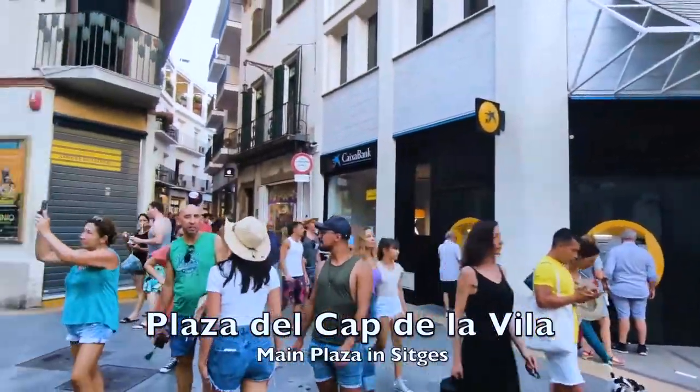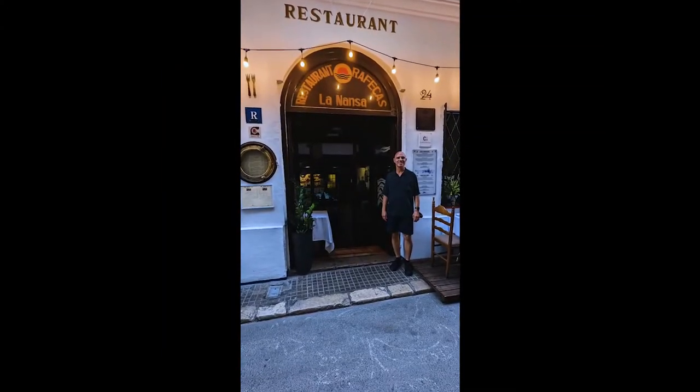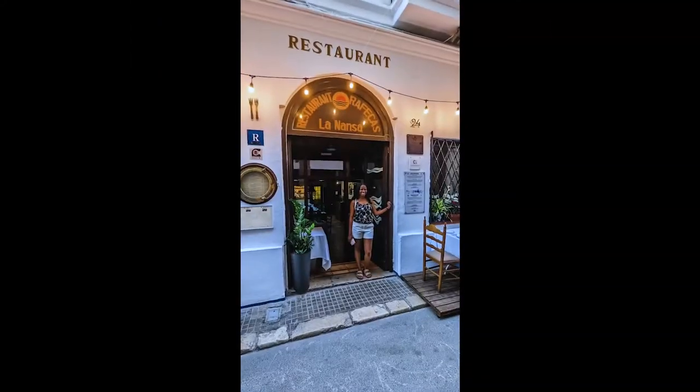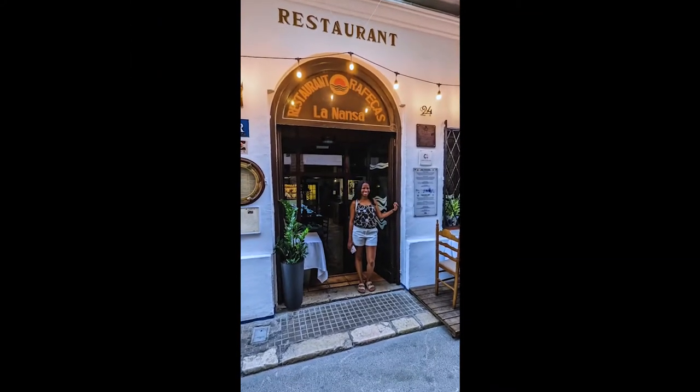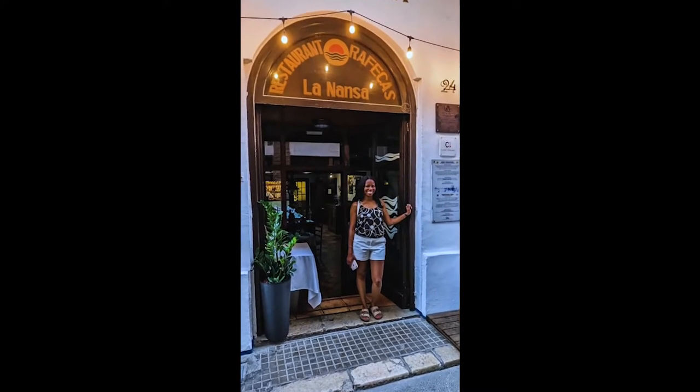Tisa and I joined my family at one of our favorite restaurants, La Nansa. La Nansa is a special place for us, as it's been open almost 60 years now, and my family has known the owners, Mireya and Anton, since they were kids. It's a lovely little restaurant, and the food is of the highest quality.